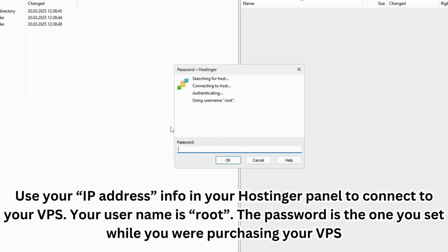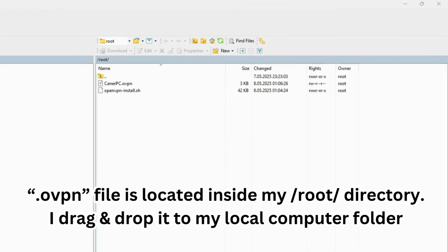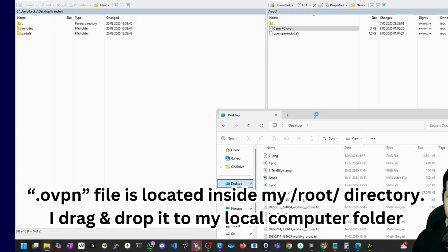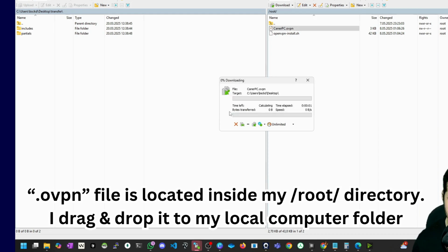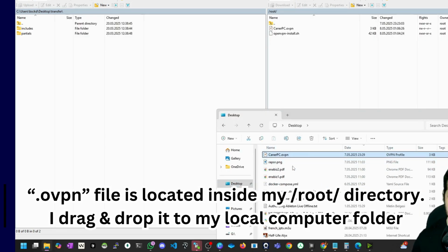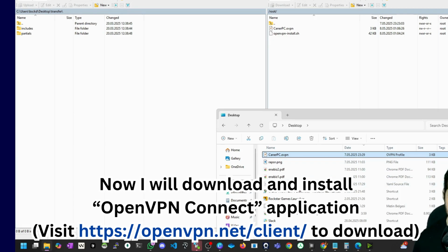Originally your username is root, and you enter the password you set for your Hostinger VPS. Then press OK. Now that you've connected to your VPS server, on the root folder you'll see the OVPN file you've produced, and you need to take that OVPN file and drag and drop it to your local file system so you can run it with your client. So I take my OVPN file and copy it to my desktop.